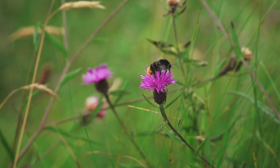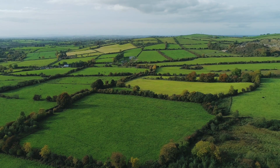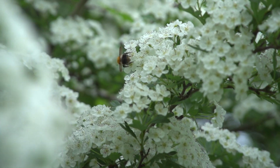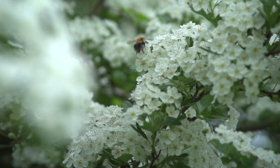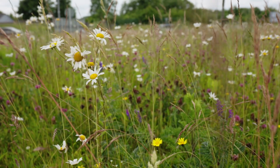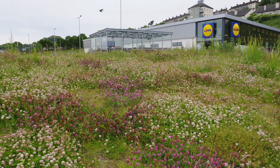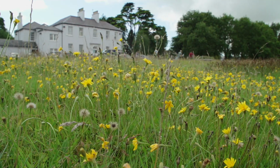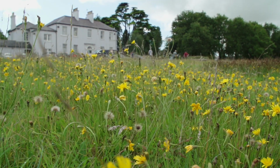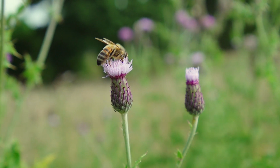I think if bees could talk, there are two things that they would ask us to do. One is to have more flowering hedgerows, and the other is to have more meadows that we let bloom. And really it's true to say that these meadows that bloom are fantastic sources of food for pollinators and probably the most cost-effective way that you can help.